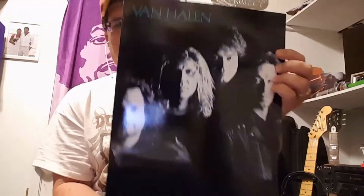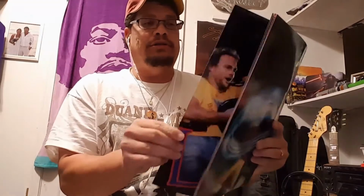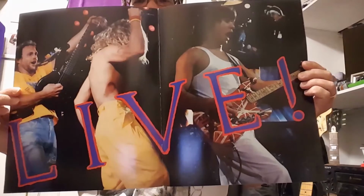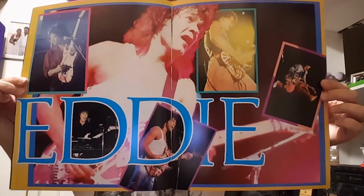This is something else I got from the Van Halen store not long ago. This is the OU812 tour program. The reason I wanted this is because this was my first Van Halen concert. It's really cool, bright and big. I remember getting this when I first went, and I got this in a shirt. It was really cool to have. I cannot remember what I'd done with it. It's been so long, I guess it got lost in a move or something.